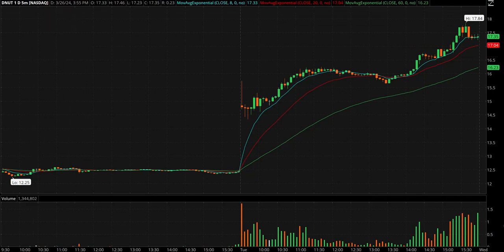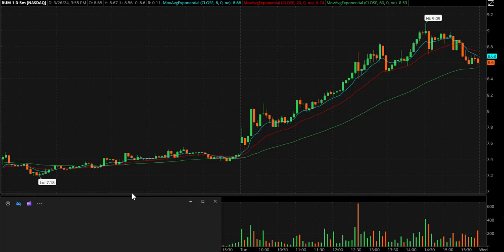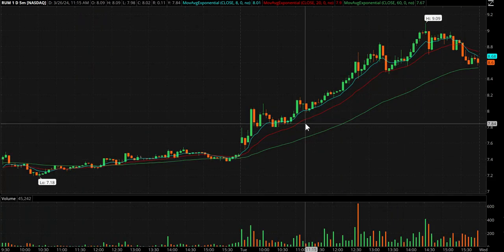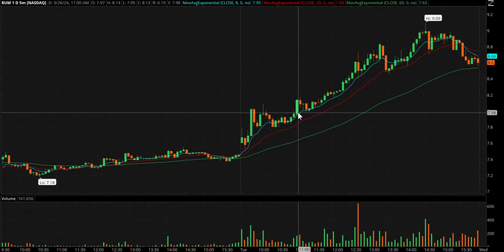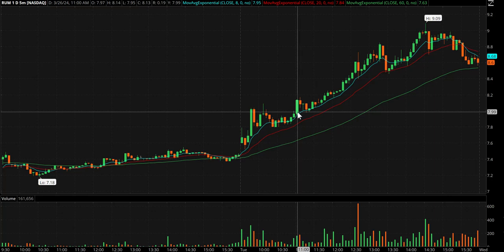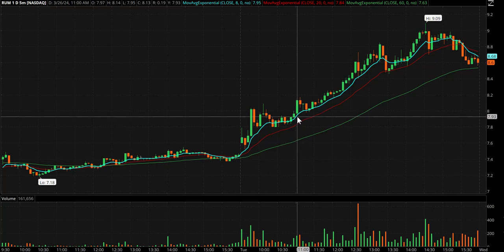He also gave RUM over 8 idea, and you can see the timestamp. I'll slide this up. Took a screenshot of that too at 10:58 today. So let's look at the 5-minute chart of RUM. 10:58 is right in here. And he took it through 8 right there. And worst case stop, probably about a dime below, right? Using that previous candle method.